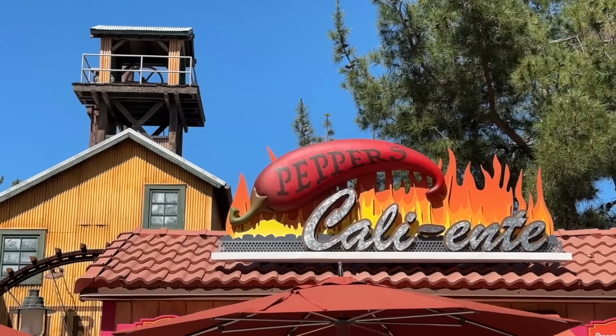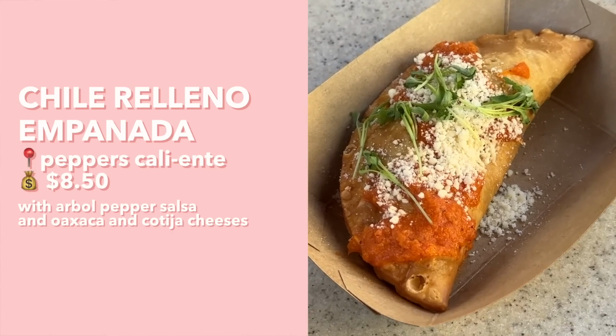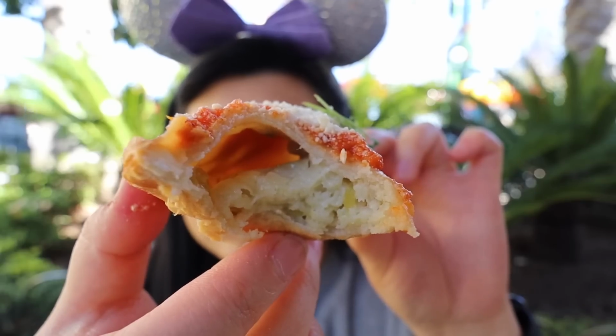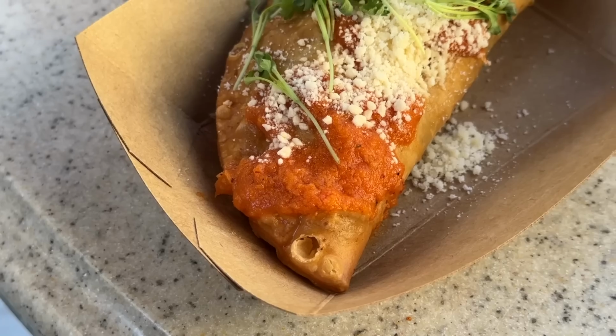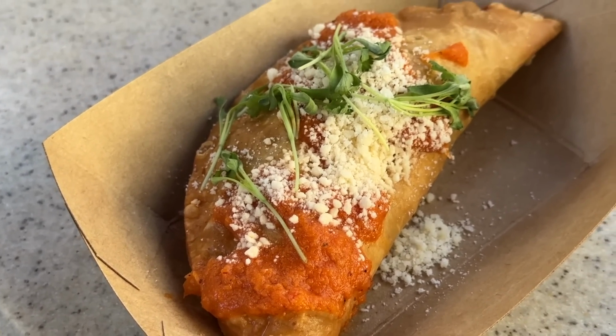Next up, from Peppers Cali-ente, we have the chili relleno empanada with arbol pepper salsa and cheese. Wow, that's really good. And it also delivers on the heat, just like the chicken wings. The filling really does taste like a chile relleno. It's really creamy. The flavor of the pepper comes through. I really like the shell of the empanada. It has a nice crunch on the outside, and it's just the perfect vehicle to wrap all this cheesy goodness. This one is definitely one of my favorites.